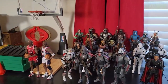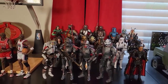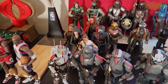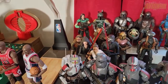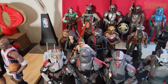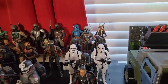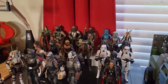And then moving on to my Star Wars Black Series collection, I pretty much just have the Bad Batch and everyone from the Mandalorian series with Ren, Dark Sith Ren, Rey, Sith Rey, and Kylo Ren. And then everyone basically from the Mandalorian series. I believe I have some Mandalorian series figures unopened still. We're gonna go over that here in a little bit.